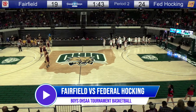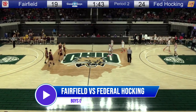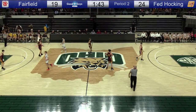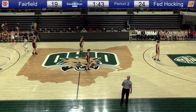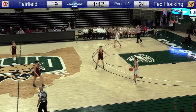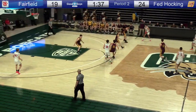The score is 24-19 with a minute and 43 to go in our first half. It is Federal Hocking leading the Fairfield Lions. But again, Brett, I like what I feel here from Fairfield, don't you? I do too. Fairfield, although still trailing by five, the intensity's picked up. They're getting some nice looks down inside the paint. They'll get it to House.